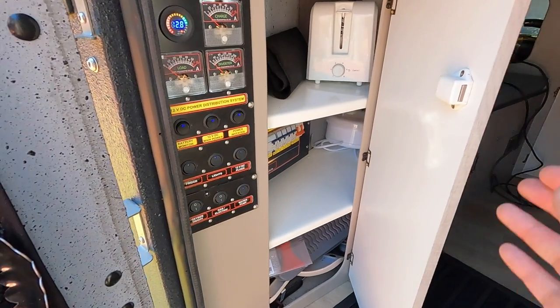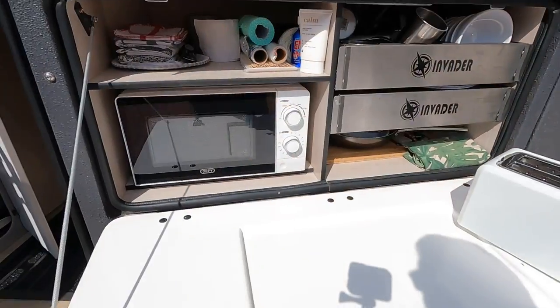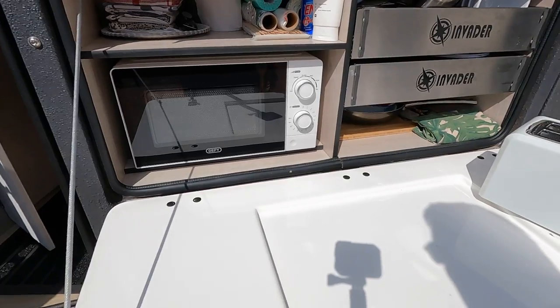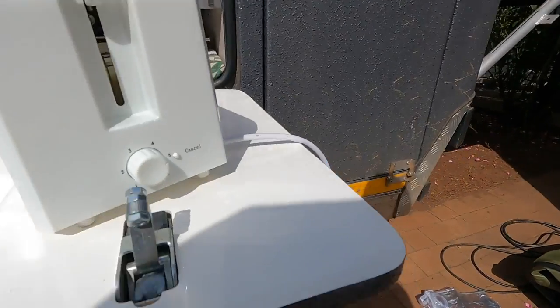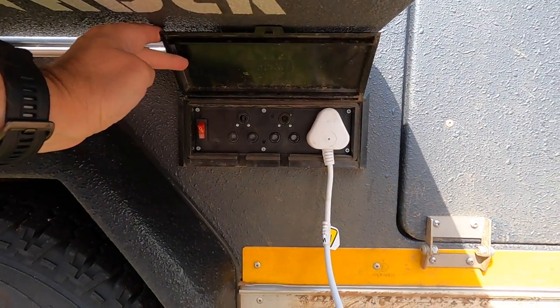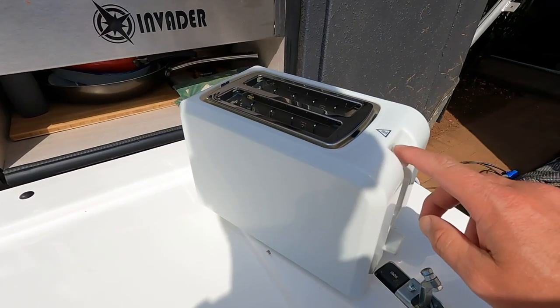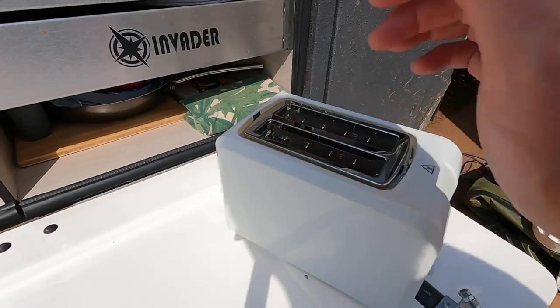That's absolutely brilliant. Okay, I showed you the microwave is still working. I just plugged in the toaster. There's the normal plugs, the outside plugs. And okay, there's the toaster on.